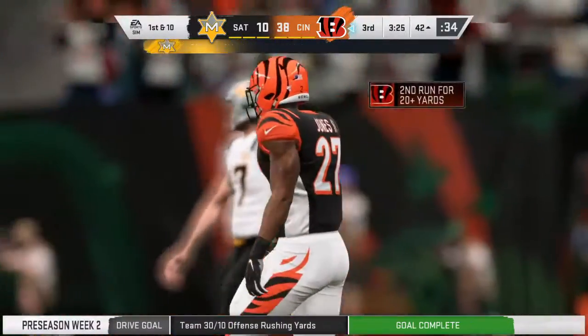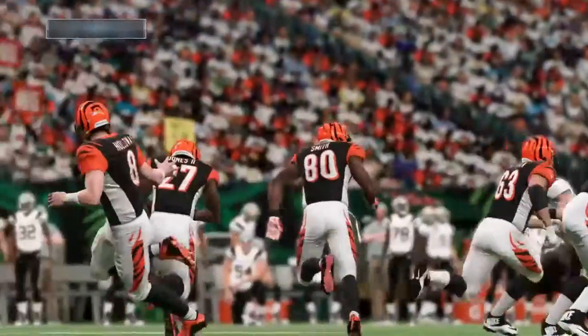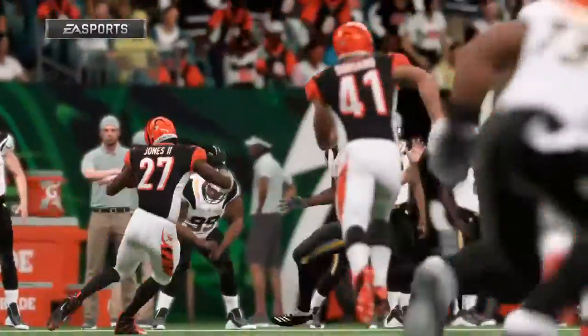All told, it's an even 30 and a first down. They just look like they're having fun out there. Big lead. There's another big play on the big run. I mean, they can't be stopped.